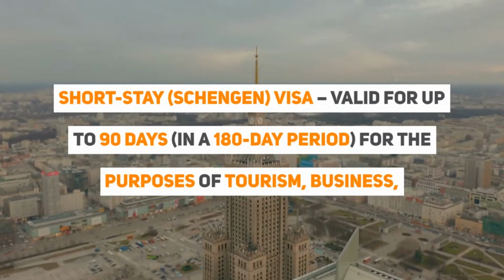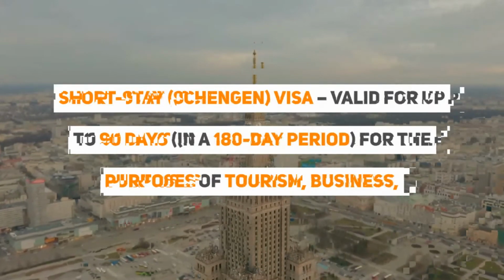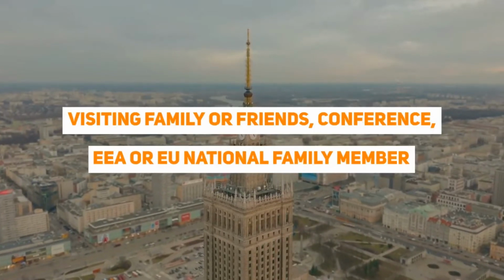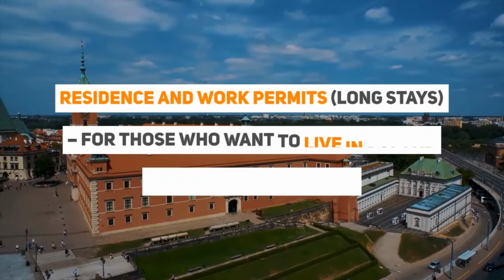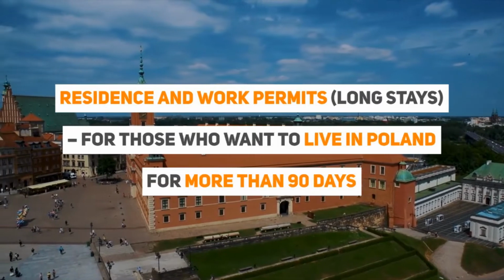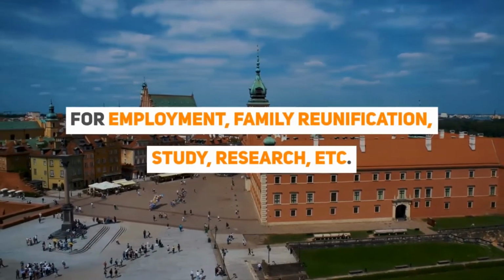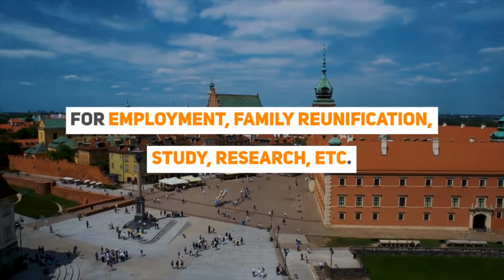Short-stay Schengen visa. Valid for up to 90 days, in a 180-day period, for the purposes of tourism, business, visiting family or friends, conference, or EEA or EU national family member. Residence and work permits for long stays. For those who want to live in Poland for more than 90 days for employment, family reunification, study, research, etc.